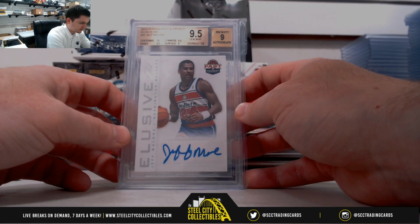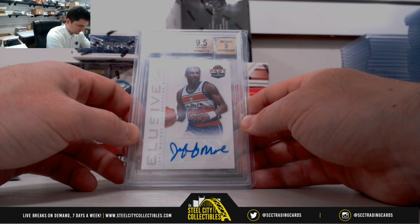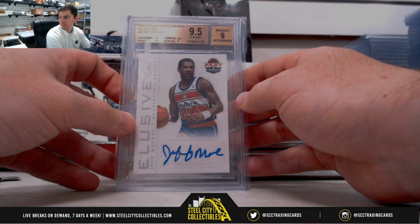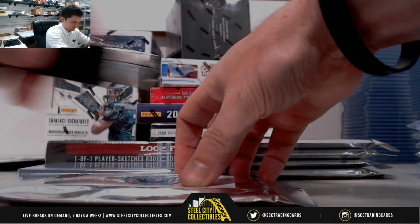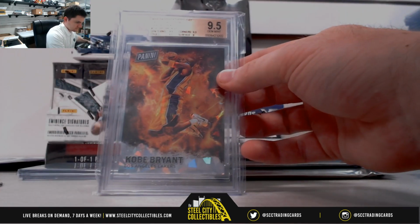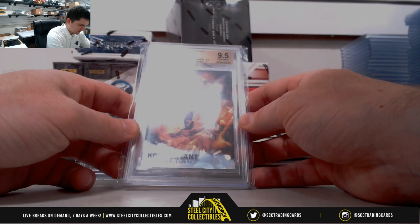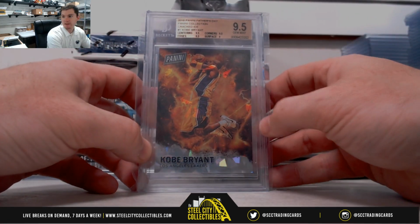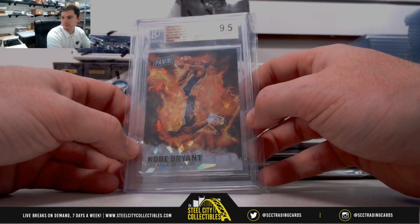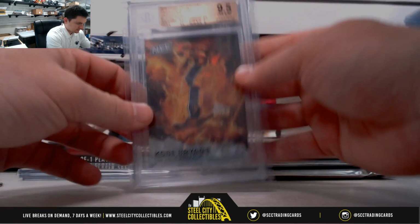'12-'13 Panini Past and Present, Elusive Ink, Jeff Malone, 9.5 Gem Mint with a 9 auto. A nice one, 2016 Panini Father's Day, Cracked Ice Kobe Bryant, 25 of 25. Hard to see the serial number, but it's there, bottom left. It's a nice Cracked Ice Kobe.